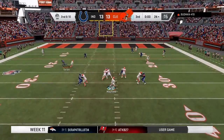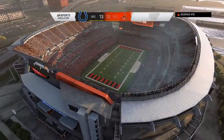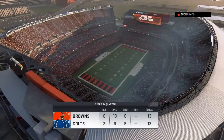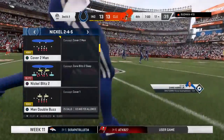They'll try to throw here. Mayfield. Now he'll dump it underneath to his running back. Complete. And he'll get it down this time to the 17. And we're back now here in Cleveland. 13 all our score as we start quarter number 4.